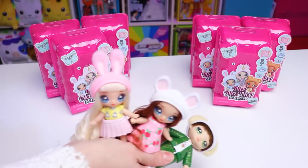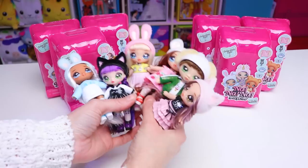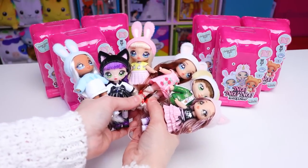All right, see if I can do this. Hold on. Oh no, we lost a shoe. Hold on, grab everybody and hold them. Hooray! All right, so we are done with the first six dolls.